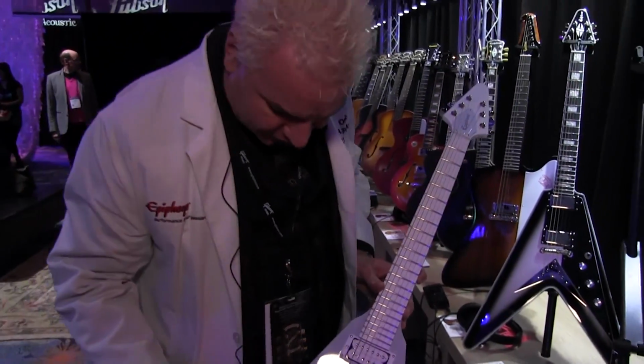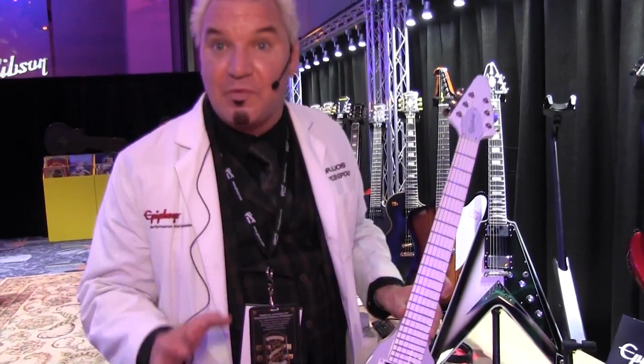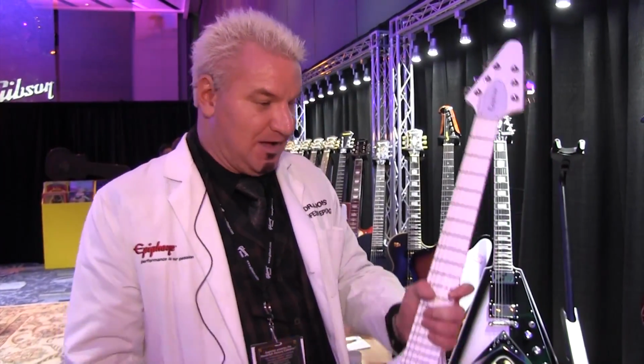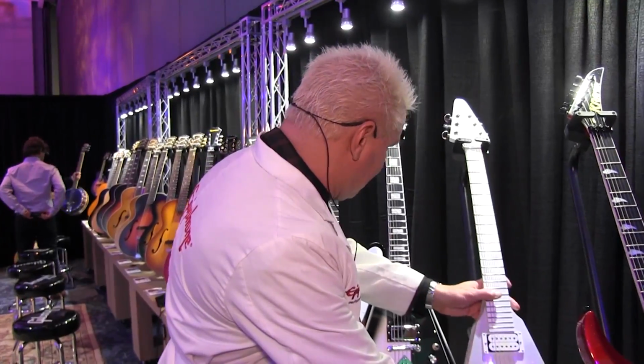Notice how it's sort of a grayish white into white. I mean, it's so beautiful, and it comes with a matching white shaped bag with the Snow Falcon logo on it from Brendon Small and Epiphone.